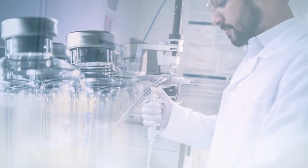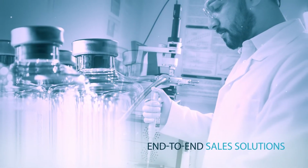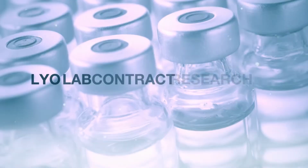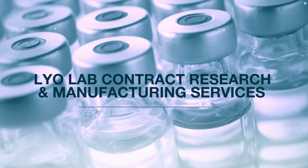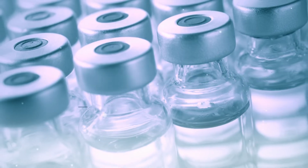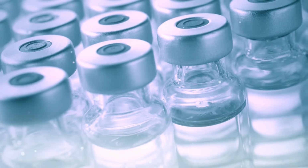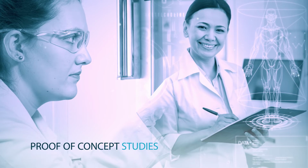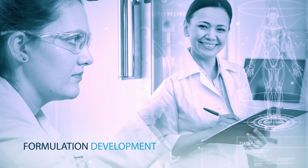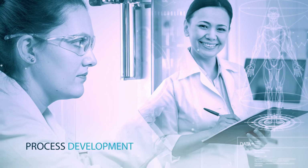At Biopharma Technology, we pride ourselves in being able to provide a range of end-to-end sales solutions. As part of the LyoLab contract research and manufacturing services related to freeze drying, spray drying, and liquid formulations, there are a variety of services that we offer. These range from proof of concept studies and formulation development for liquid and dried products to pre- and post-process development.